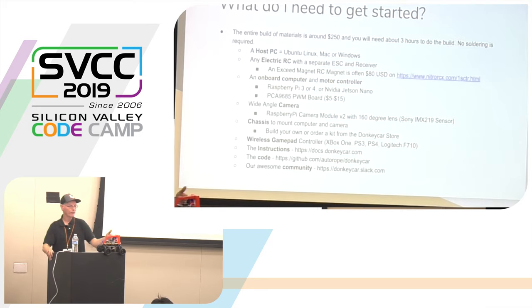You're gonna need a camera. The only sensor on my car is a camera. It drives autonomously with just the camera. So in that sense, it's exactly like a Tesla.